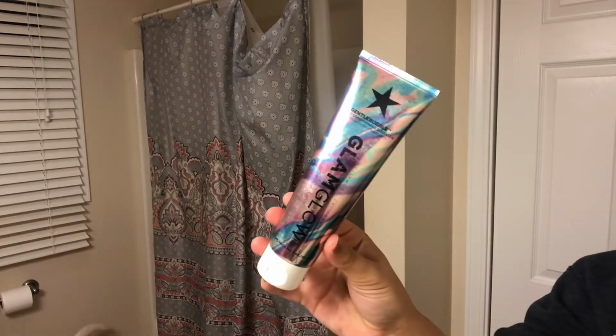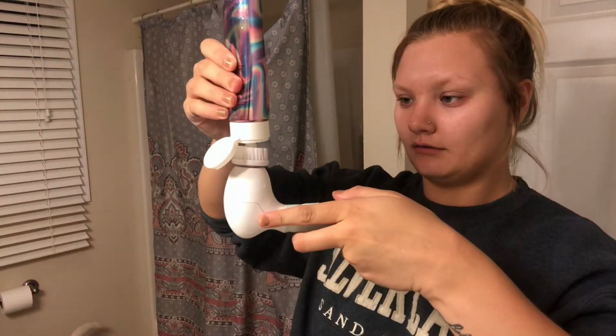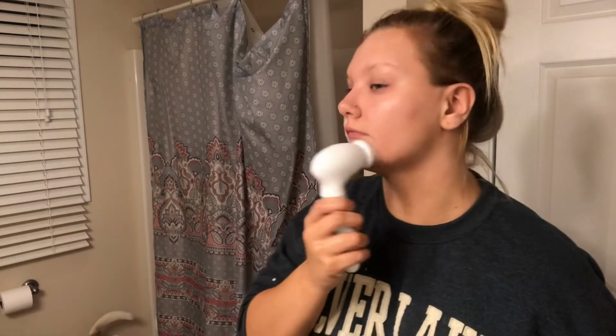It was embarrassing. Now I'm taking my Glam Glow Gentle Bubble Cleanser. I have been obsessed with this cleanser recently. It is so nice. It's a really good cleanser. It deeply penetrates my skin, and I feel like it's not too drying. I feel like many cleansers in the past for me were super drying.